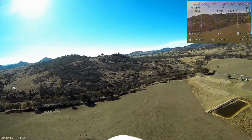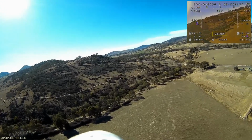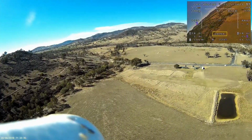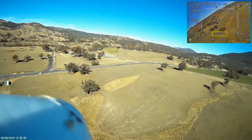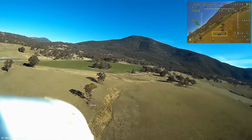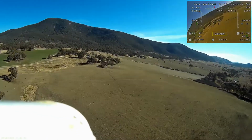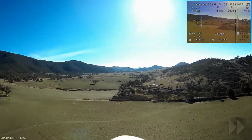We're here fairly late in the day and the wind has come up quite strong. I've just decided to throw the Ranger up and see how it handles the conditions before coming up with a flight plan. So I take it up to about 50 or 60 metres and slip it into loiter mode, and Nick and I sit back and watch how she handles it.